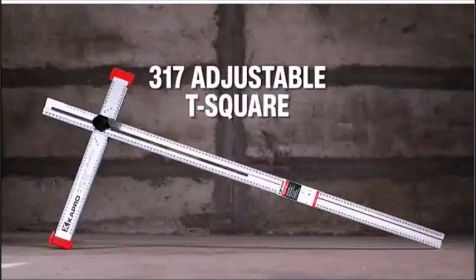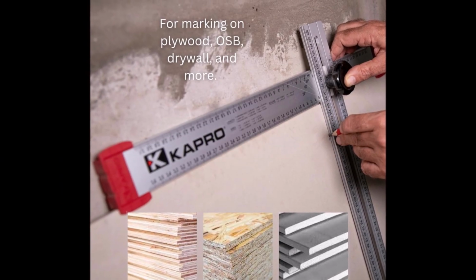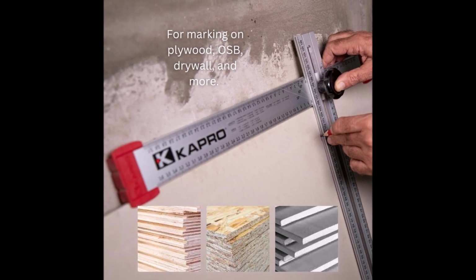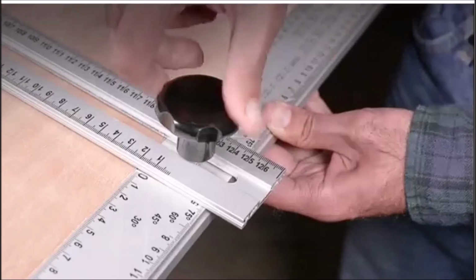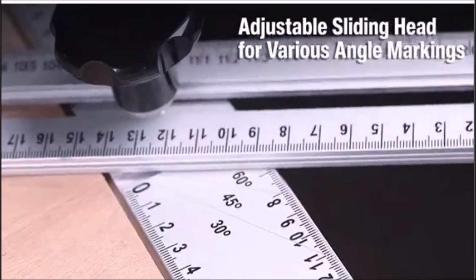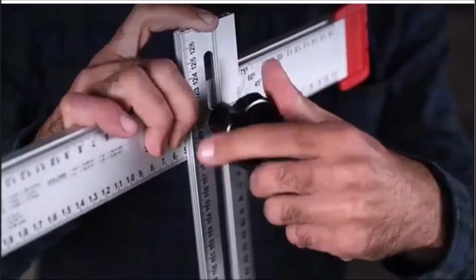Number 9. The Capro 317 Adjustable Drywall T-square tool is designed for versatility and durability, featuring a sliding head that adjusts to any angle and locks securely with a groove forming 90 degrees. Its screw lock ensures the head stays in position during use. With ABS end caps and a hands-free holding ledge, it offers added balance and precision when placed on edges. Ideal for technical drafting, drywall work, interior design, and home improvement projects.